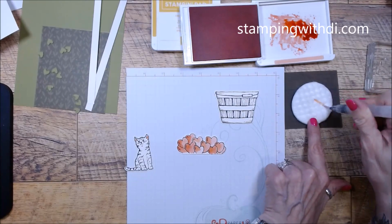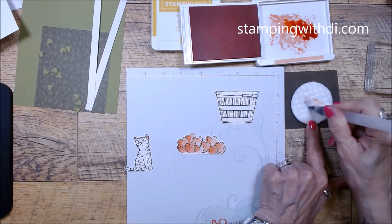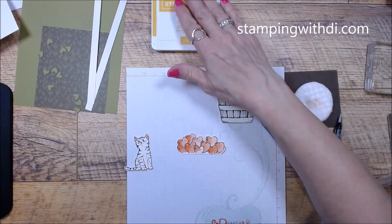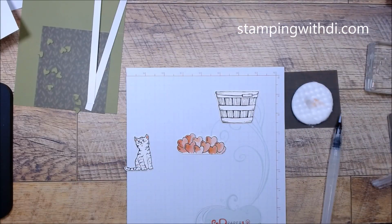All right, so that looks good. Now I'm going to squeeze and just clean that up right on there. All right, and then everything else is Crushed Curry.